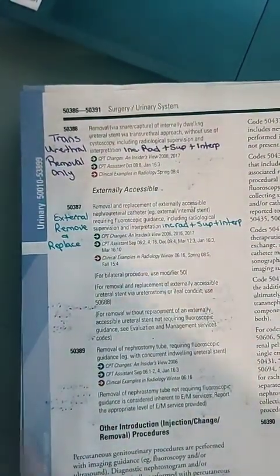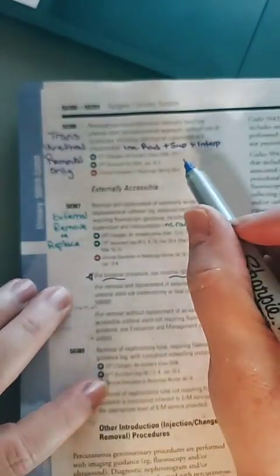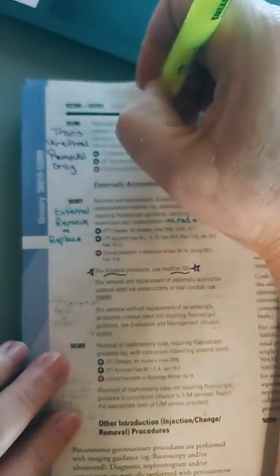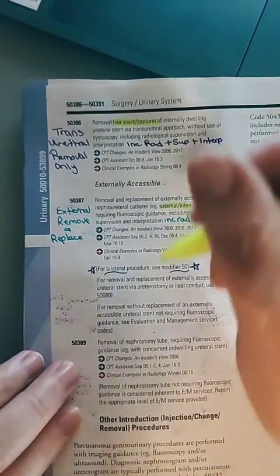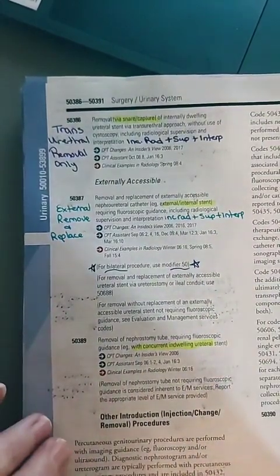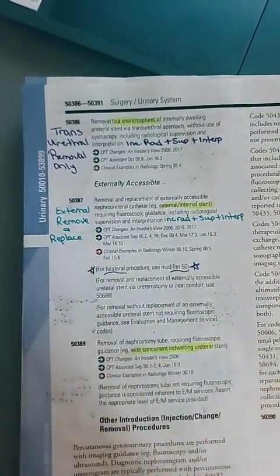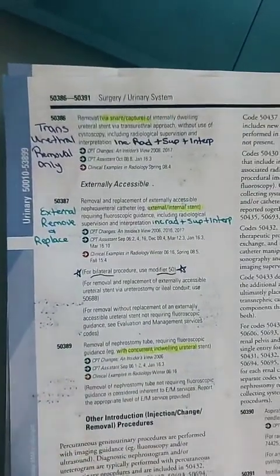So we've got some bilateral modifier notifications. Love it. Now, do I have some? I do. I've got the snare again. Got to make sure we highlight that. Right here, I've got external, internal stenting I need to highlight. Right here, I've got concurrent indwelling ureteral stent. That could very well be in one of the CPC exam questions, for sure. That's just so familiar. And then in the bottom corner, we've got anti-carcinogenic and antifungal that need to be highlighted. There we go.